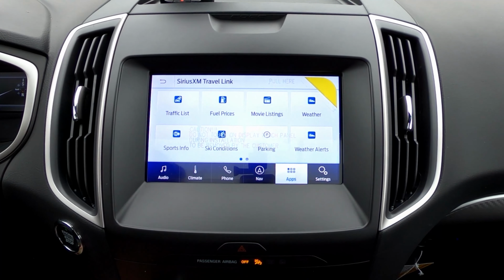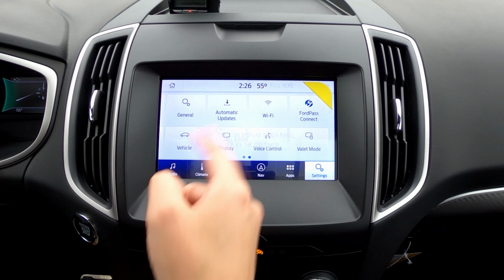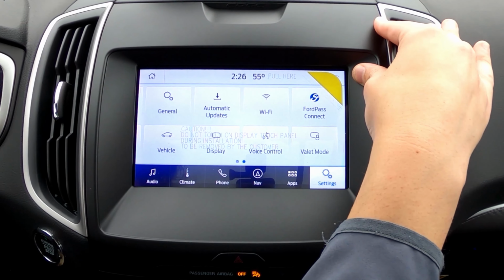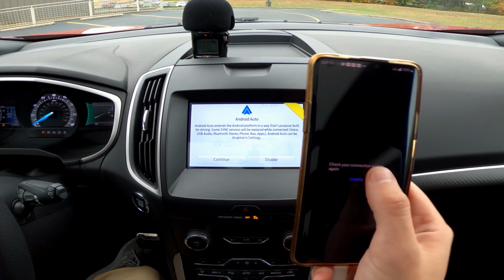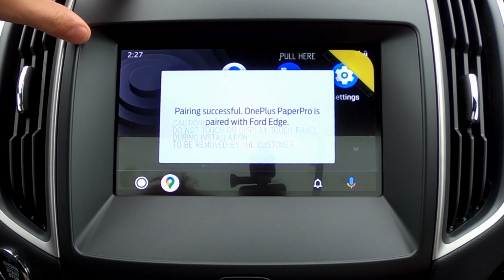I have a video on this. The Sync 3 video, once again, is up there. And then your last is the settings tab, where you can configure your Ford Pass Connect and just other general settings. So this is Android Auto. Basically, this is what Android Auto looks like, and Apple CarPlay looks almost exactly the same.